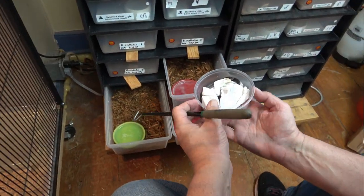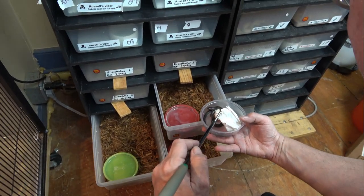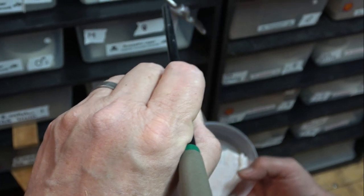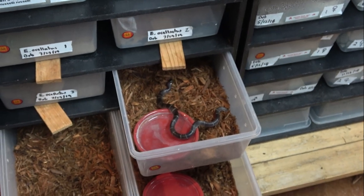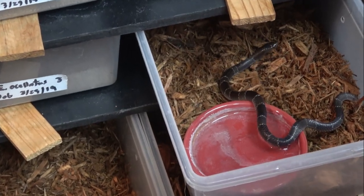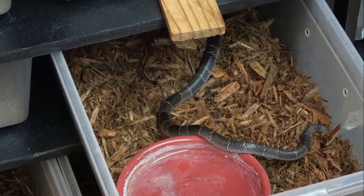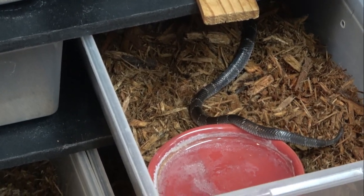Hello. Oh, you want to take that with you, huh? Hi there. Why don't you go in and chill out and investigate your quarters. I'm going to probably put sticks under these because I've learned from experience you never trust snakes to stay where you put them.